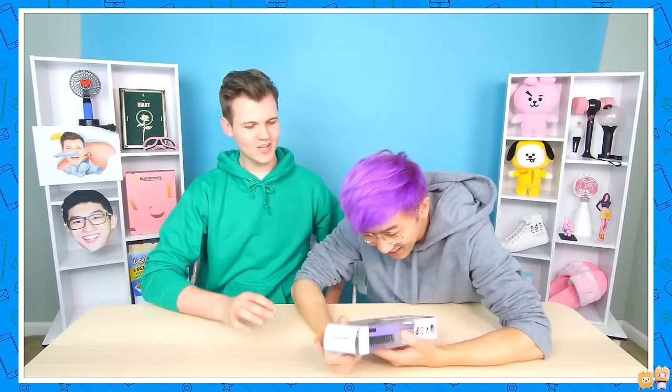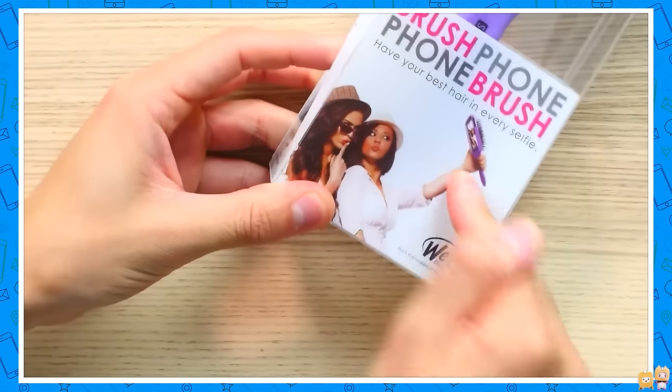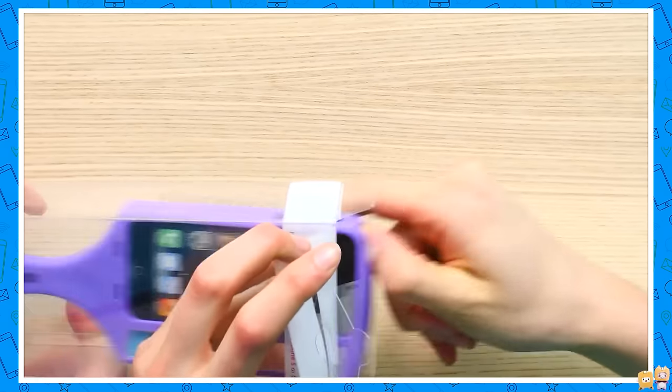Wait, what? Okay, so this is a hairbrush, right? That you can use as a phone case. She's using it as a selfie stick, man. Yeah. It's got so many uses, okay, like this is sick. Let me take this out. So not only does this have a mirror, you can brush your hair and then send some DMs at the same time. So you stick your phone in here? That's crazy. You guys, look, there's a little mirror so you can see yourself.